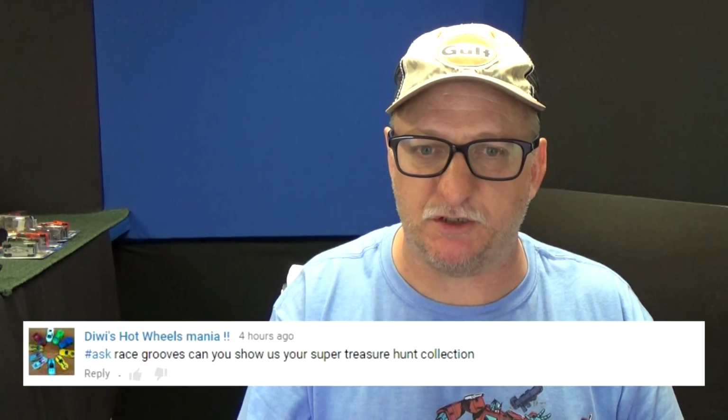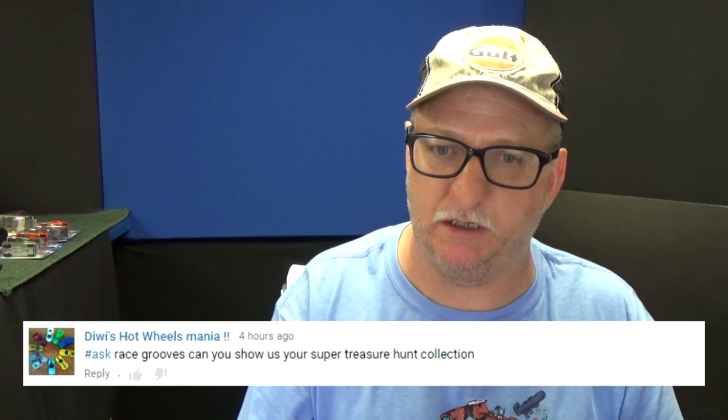Dewey's Hot Wheels Mania asks, RaceGrooves, can you show us your super treasure hunt collection? I have far too many to show, right? You figure super treasure hunt started in 2013, and if I have every super treasure hunt since 2013, 15 a year, that's 2013, 14, 15, 16, and we're halfway through 17. That's 45. We're talking almost 60 super treasure hunts, right? That's too many to show in one video. And I don't have them all in one place. And I don't focus on super treasure hunts anyways. Maybe someday I'll get to some other cool stuff.